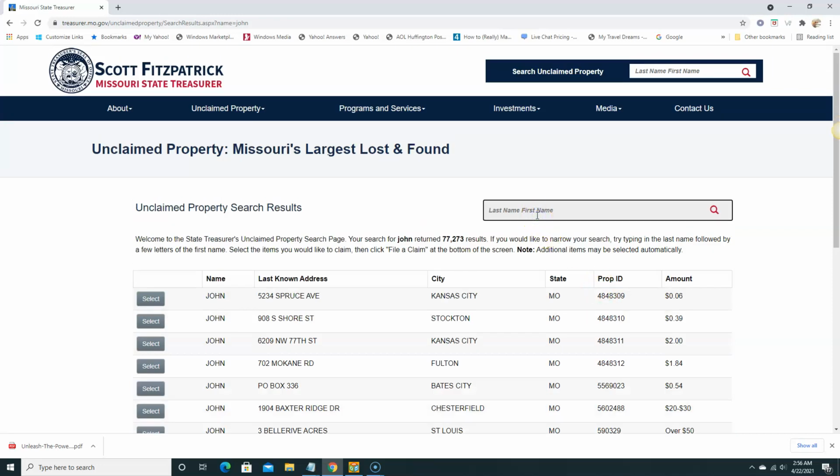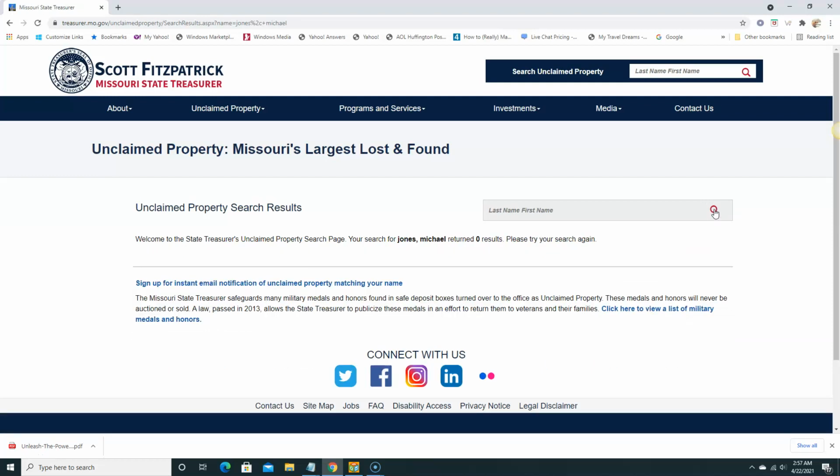Let's put that in. Let's see what comes up, if we get anything. That should narrow down the search. Hopefully, it's taking some time to load. Maybe it's my computer. It's about 3 a.m. in the morning, so maybe it's my computer. Come on, baby. Alright, so nothing. Let's just put Jones.